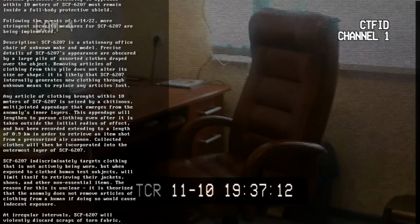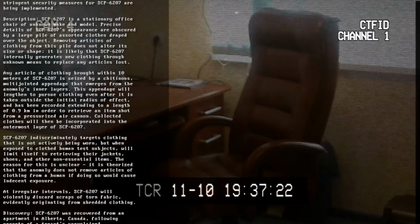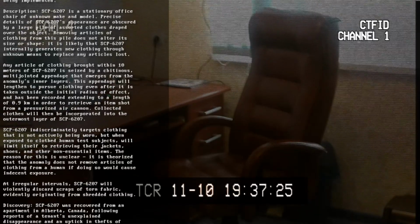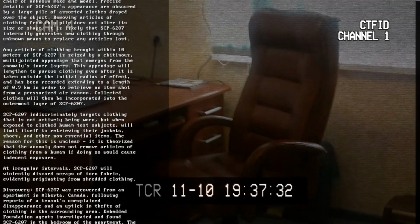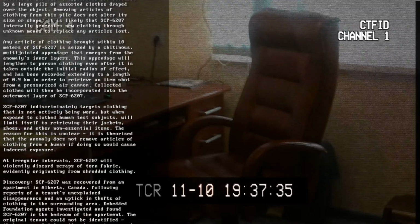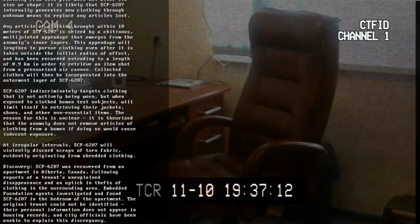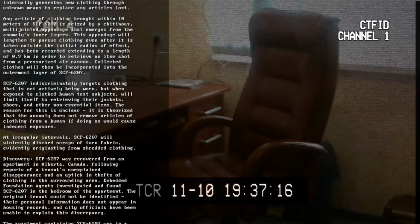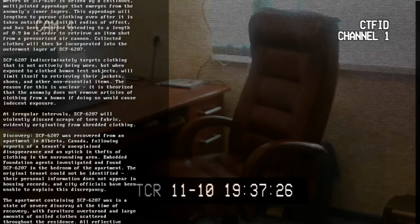Collected clothes will then be incorporated into the outermost layer of SCP-6207. SCP-6207 indiscriminately targets clothing that is not actively being worn, but when exposed to clothed human test subjects, will limit itself to retrieving their jackets, shoes, and other non-essential items. The reason for this is unclear. It is theorized that the anomaly does not remove articles of clothing from a human if doing so would cause indecent exposure. At irregular intervals, SCP-6207 will violently discard scraps of torn fabric, evidently originating from shredded clothing.